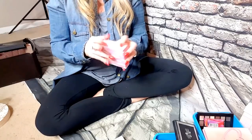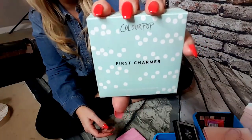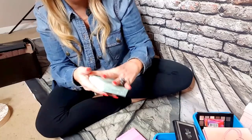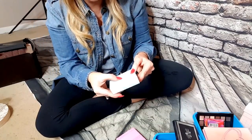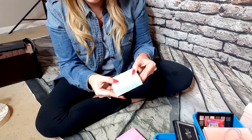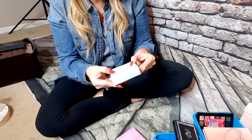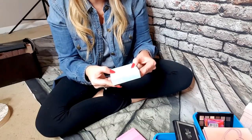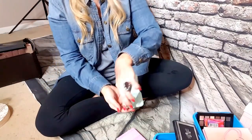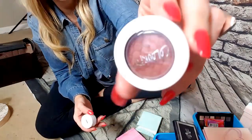And then the green one is called First Charmer. It also has 4 of these Super Shock shadows in it. The colors are Truth, Fluffy, Brady, and Seeker. And there's 2 mattes, Satin, and an Ultra Glitter. And yeah, I'm pretty sure I'm going to keep these because, like I said, I did buy you guys some. Oh, that one's so pretty. Look how pretty that one is. Ah, I love these.